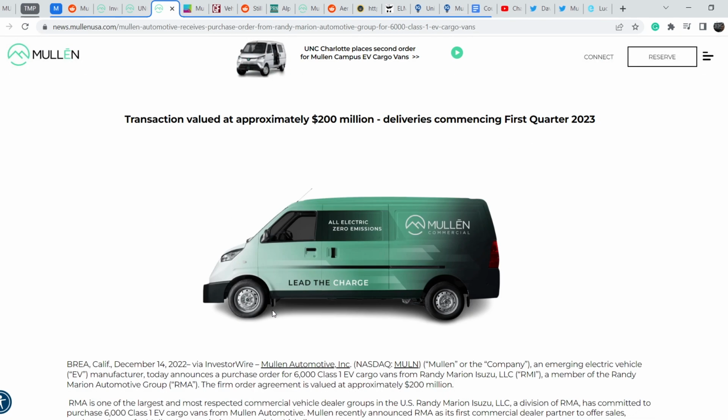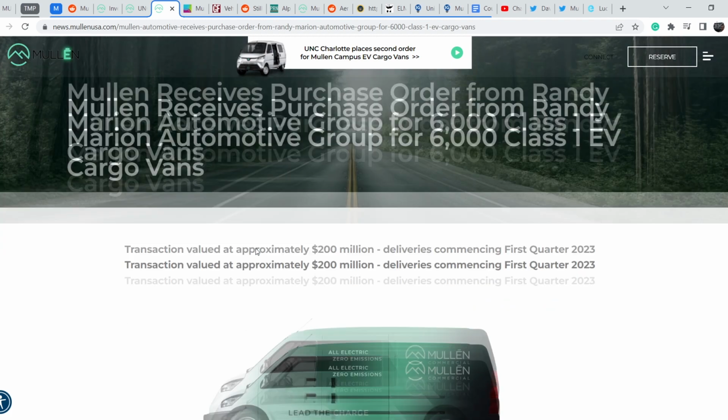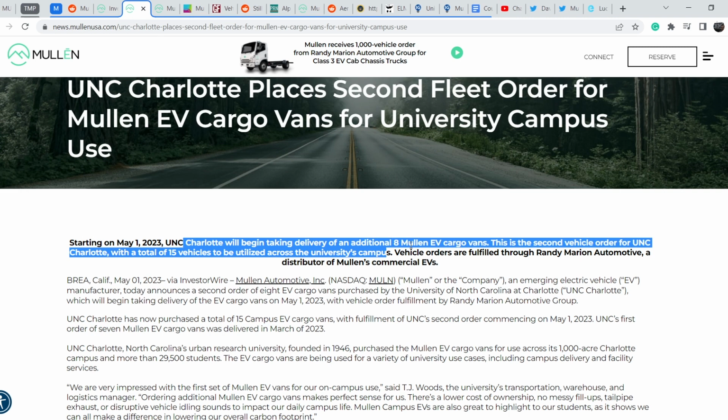So, 15 vehicles in total, with the bold statement that they will deliver up to 6,000 vehicles, because as you can see, on December 14th they stated that Mullen receives purchase order from Randy Marion Automotive Group for 6,000 Class 1 EV cargo vans. And it was a very loud statement, and from 6,000 vehicles they just delivered 15 vehicles, and it is just a drop in the ocean.